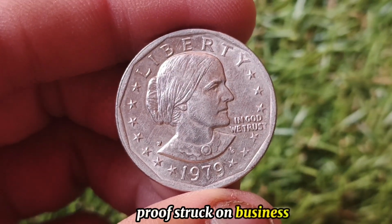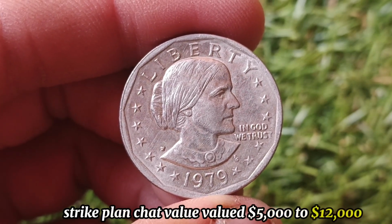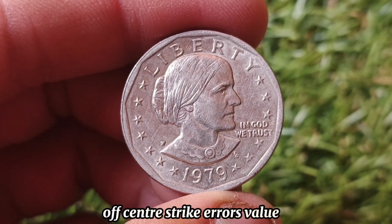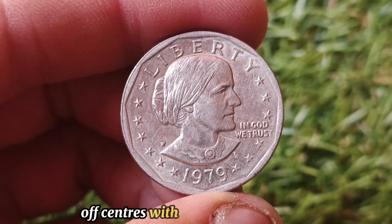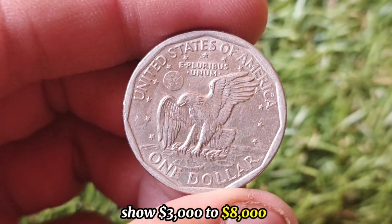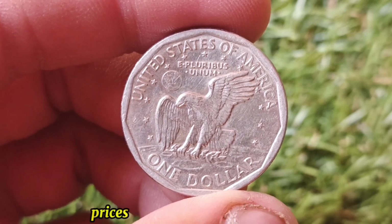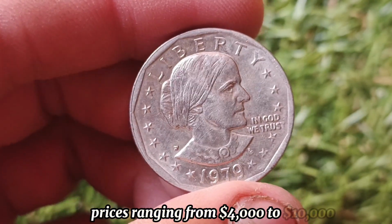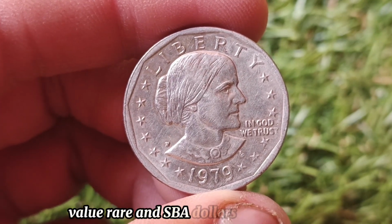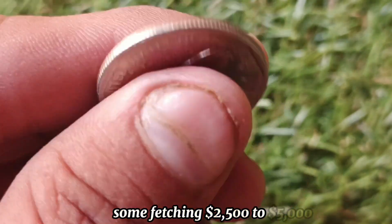Proof struck on business strike planchet, valued $5,000 to $12,000, depending on grade and eye appeal. Off-center strike errors: 1979 P off-centers with over 20% off and full date show $3,000 to $8,000 value. Double strike errors: auction records show prices ranging from $4,000 to $10,000. Clash die errors: rare in SBA dollars and highly desired, some fetching $1,500 to $5,000.